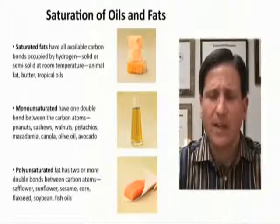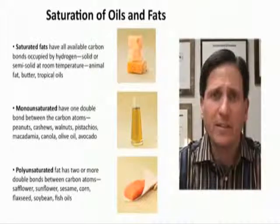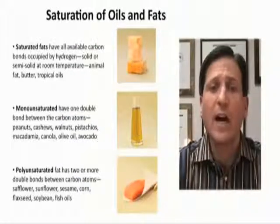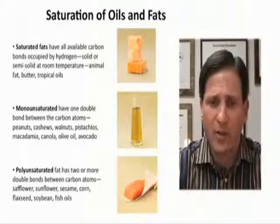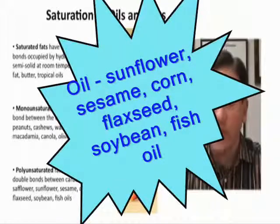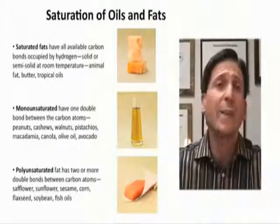Monounsaturated fats, on the other hand, have one double bond between the carbon atoms, and are typified by peanuts, cashews, walnuts, pistachios, macadamia nuts, also canola oil, olive oil, and avocados. Polyunsaturated fat, on the other hand, has two or more double bonds between the carbon atoms, and therefore much less hydrogen saturation. Examples of polyunsaturated fats are safflower oil, sunflower oil, sesame oil, corn oil, flaxseed oil, soybean oil, and fish oils, salmon, for example.